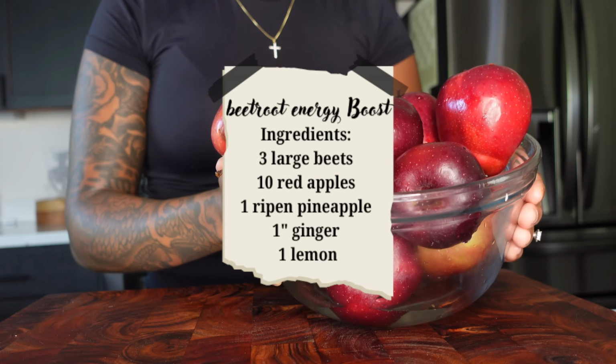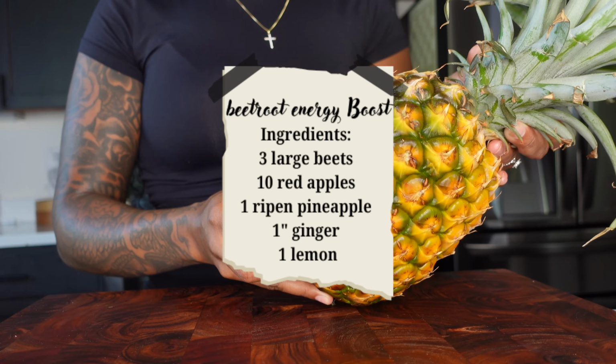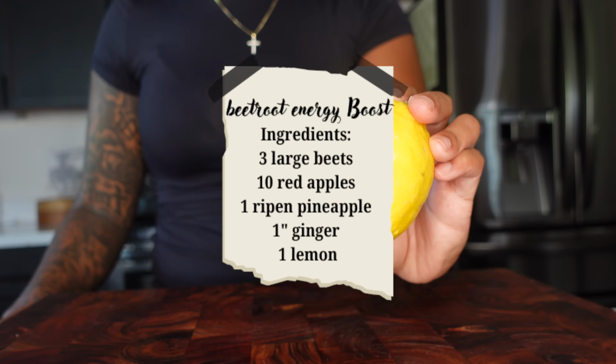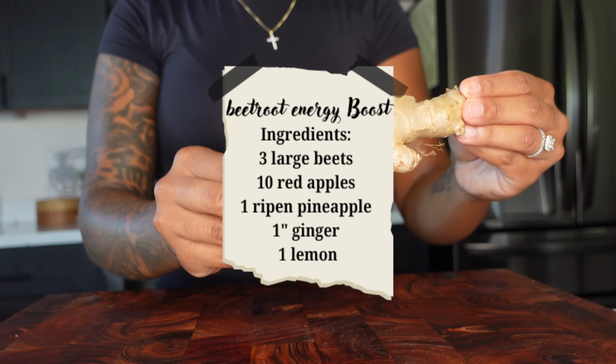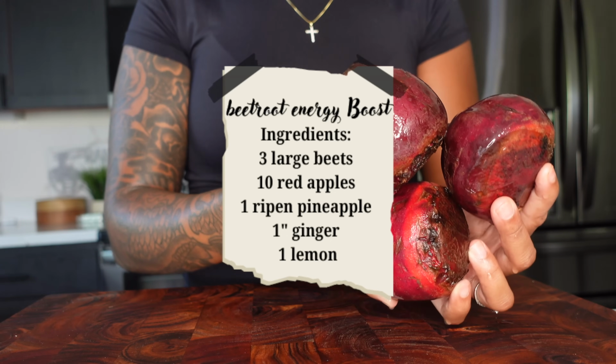In today's video, we're diving into a powerful detox juice recipe using fresh whole ingredients to help energize your body, support digestion, and give your skin that glow from within. First up is the Beet Energy Boost, a vibrant, nutrient-packed juice that helps fuel your body and support detoxification.